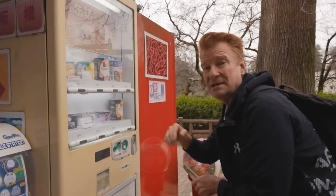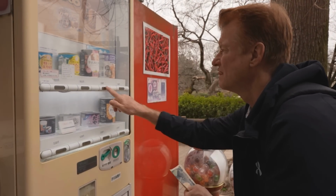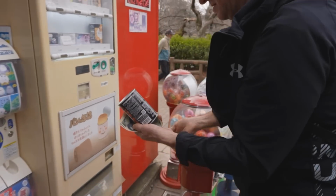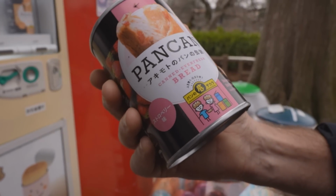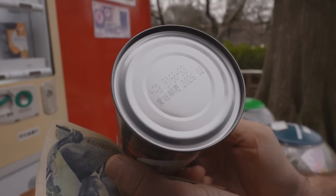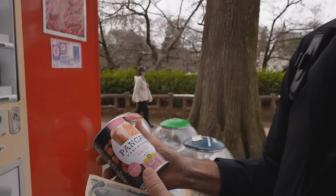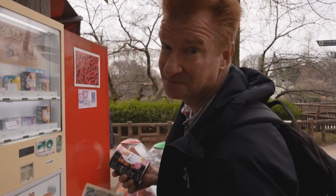And it says for emergency snacks. So it's got a long shelf life. You could keep these for probably 10 years or something. Okay, so here we go. Let's see what the shelf life is. Is there a date on it? Yeah, there is a date on the bottom here. The date is 2026. Well, it's only 3 years. 3 years. I don't think I'm gonna wait that long. I'm gonna eat it really soon in this video.